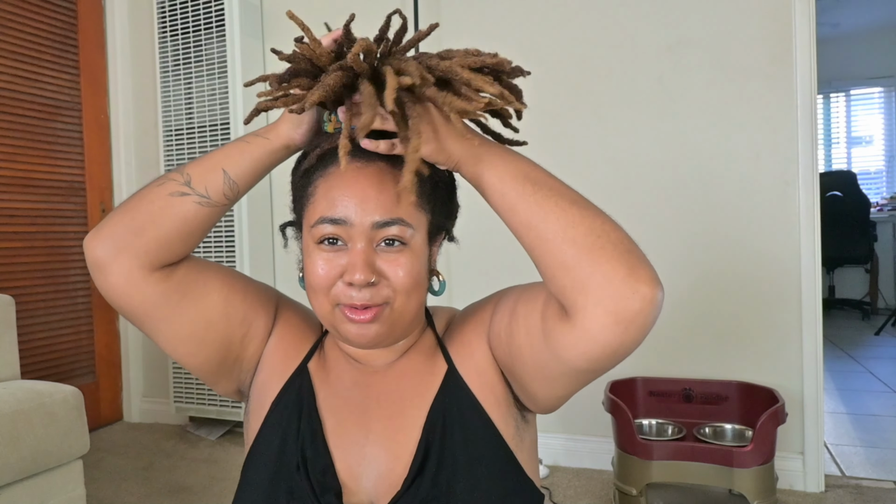One thing I love about these Locs spirals, by the way, is that they don't really pull on your hair. You can either have them as tight or as loose as you want, and I typically opt for mine being a little looser because I don't want it to pull too much on my locks. So once your hair is up, however you like it to be up, whether that's to one side, straight up, or like this, just make sure that your hair is up first.